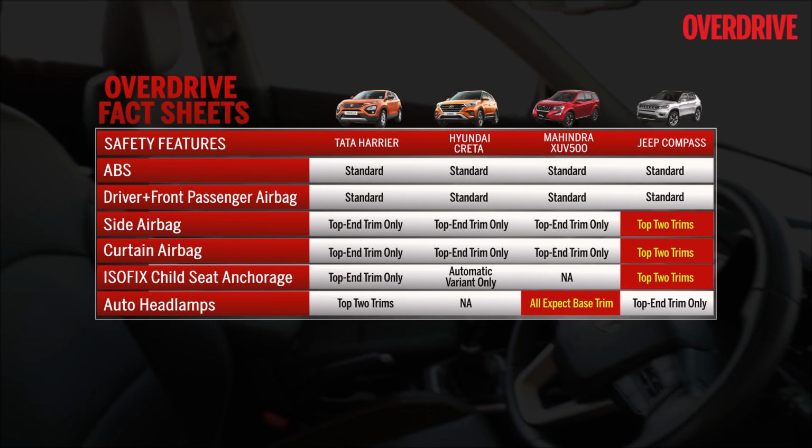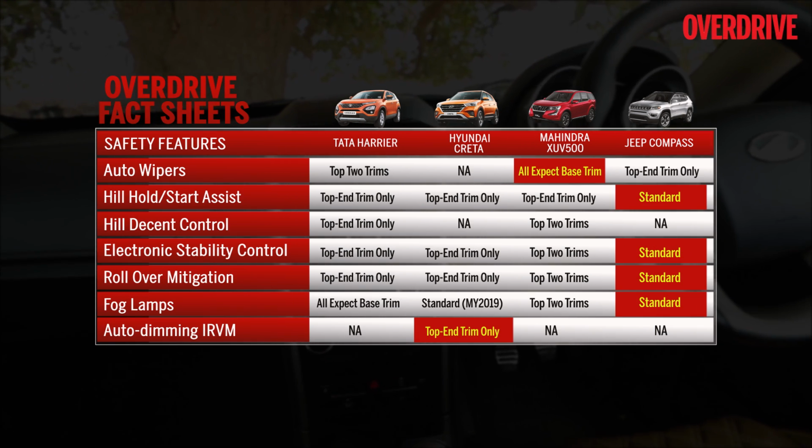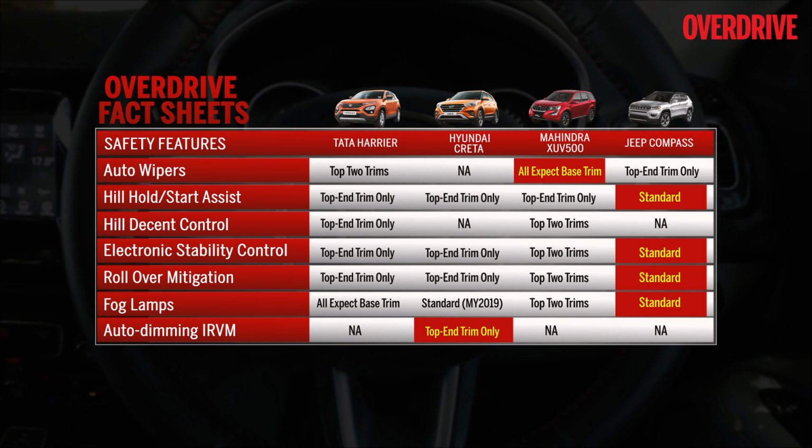All the 4 cars of this test are closely matched on the safety features too. However, the Harrier and the XUV offer a hill hold assist, while the Compass is the only one with an automatic parking brake.